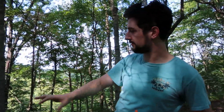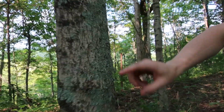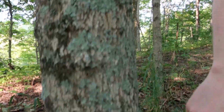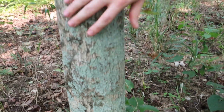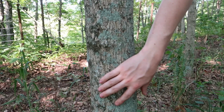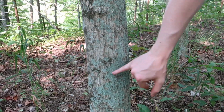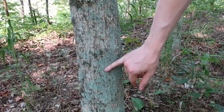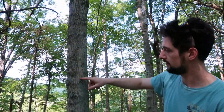I see a lot of the same kind of lichen on these trees. And by lichen, I mean, do you see this blue color? This is actually a type of fungus that grows on the outermost layer of the bark. And there is a symbiotic interaction with some of them. I'm not really sure what species this specific one is, but I really want to draw attention to this bark.